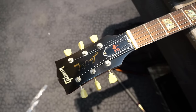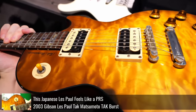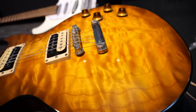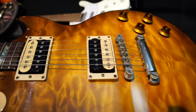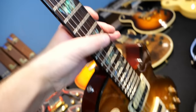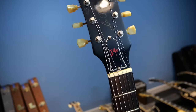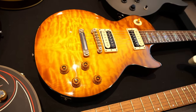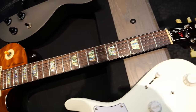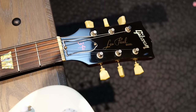Then over here, we have a Tak Matsumoto, I think early 2000s one. Check the full review out for more details, but it's basically just a regular early 2000s Standard, except for beautiful quilt tops, kind of cool custom pickups, and a custom case. You get black binding on it instead of cream, and you also get the abalone. This is a Japanese signature artist. And trust me, if you like the style of this one, he has many, many, many signature guitars. He's essentially the Slash of Japan, is a good way to put it.